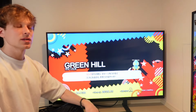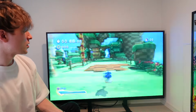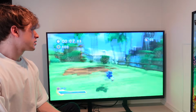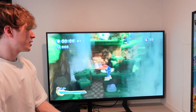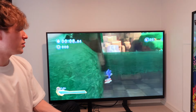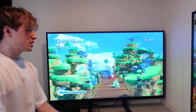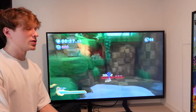Gonna play the classic Green Hill Zone stage in 3D. And here we go. So this is a really fast-paced game, and you're getting pretty crazy 3D depth. I am not really comfortable sitting up this close to the TV for this game in particular. This one looks really cool in 3D.